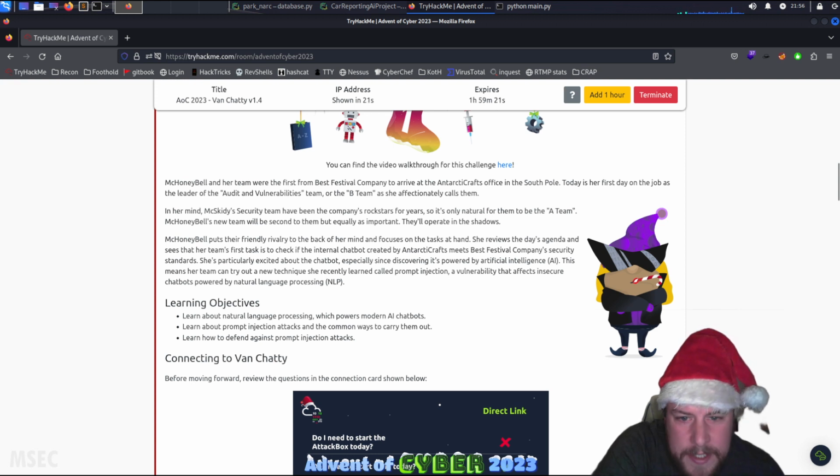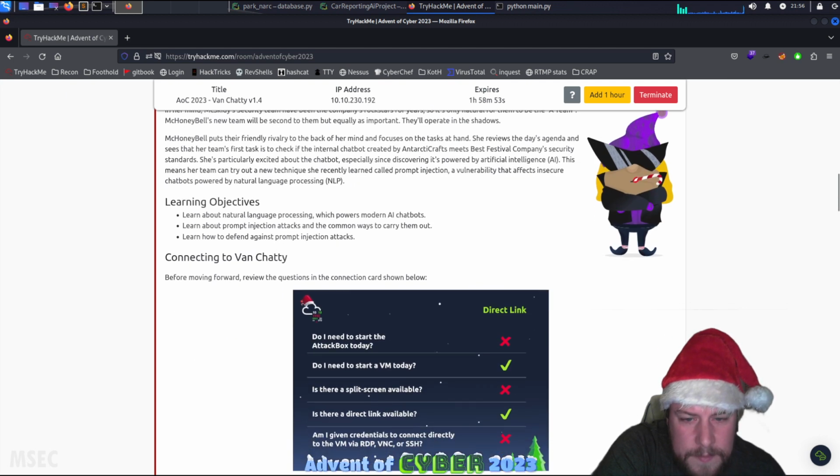She reviews the day's agenda and sees that her team's first task is to check if the internal chatbot created by Antarcticraft meets Best Festival Company's security standards. She's particularly excited about the chatbot, especially since discovering it's powered by artificial intelligence. This means that her team can try out a new technique that she's recently learned called prompt injection, a vulnerability that affects insecure chatbots powered by natural language processing.